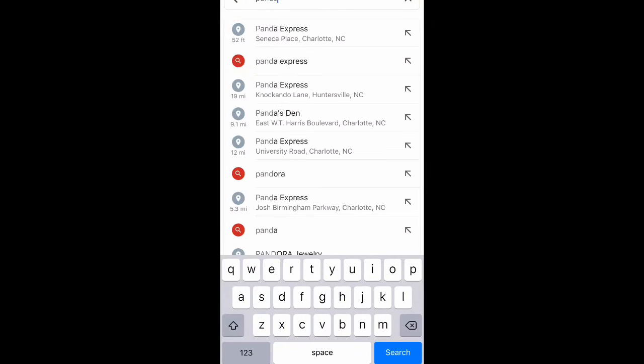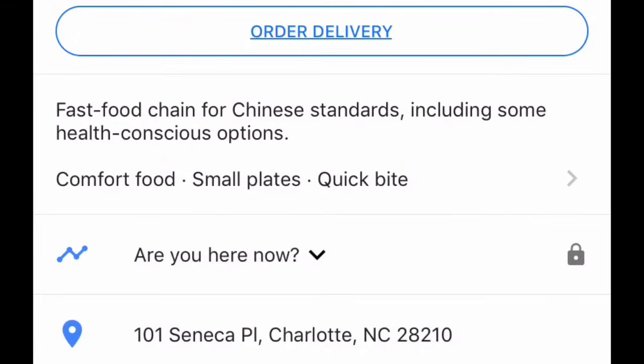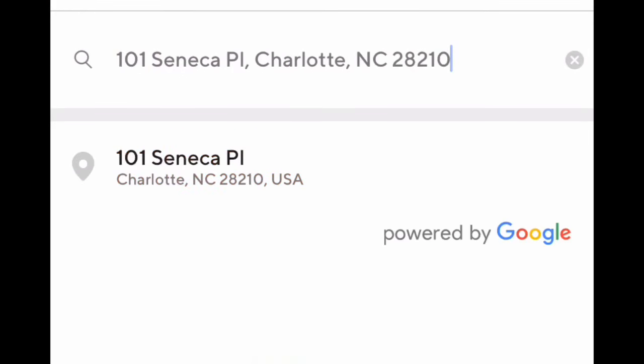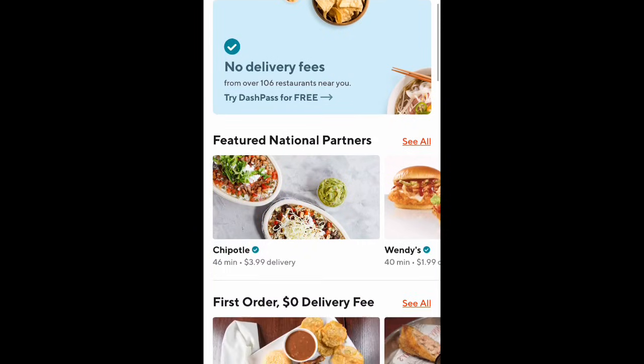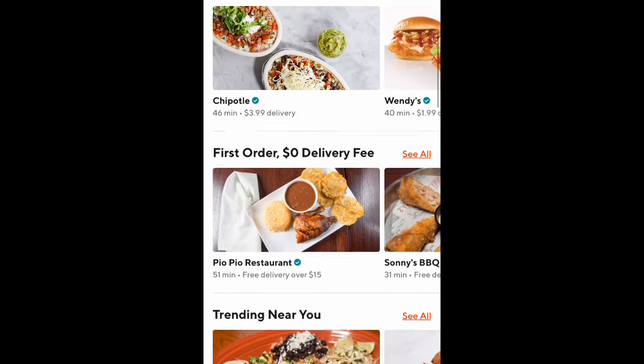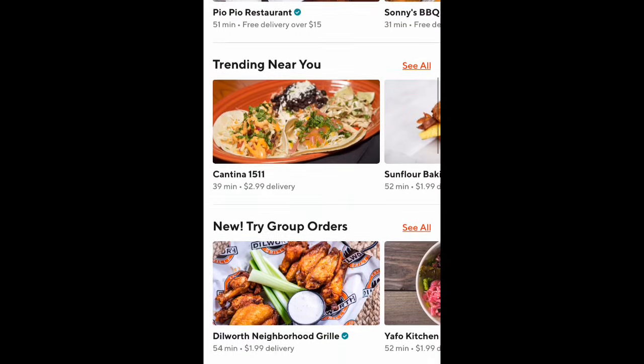So currently right now I'm picking up an order from Panda Express. If I wasn't familiar with the area, what I could do is simply go to Google Maps, find my current location, and use that address. Physically go into the DoorDash app and enter that address into the app. And what it's going to show me is the national partners. It's going to show me the first delivery or some type of free delivery. And in addition to that, it's going to show me trending restaurants as well.